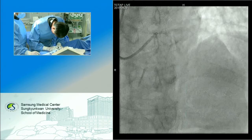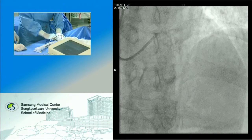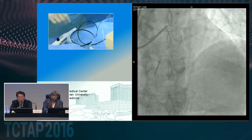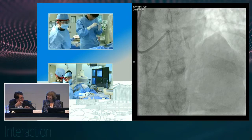Using a bigger burr? Actually, you can do that low pressure balloon on the rotawire, so you can see how much waist there is. I already exchanged it to 1.75. It's true that 1.75 is really completely circular. With the bigger burr, we have to be careful about distal microembolization, and I think it's a slower back and forth.